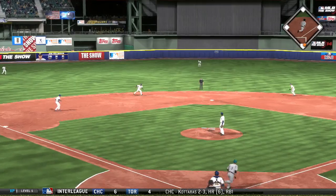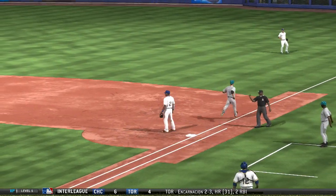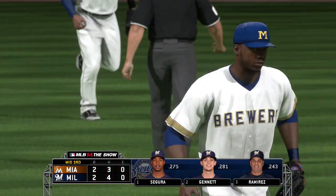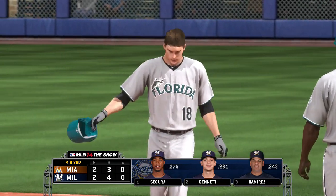That's on the ground to short. This should end the inning. And indeed it will. He throws him out at first, and the side is retired. 1-2-3 go the Marlins. Home half of the third coming up, all even at 2-2.